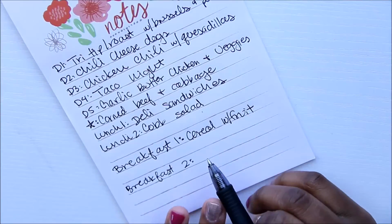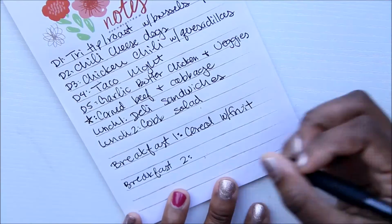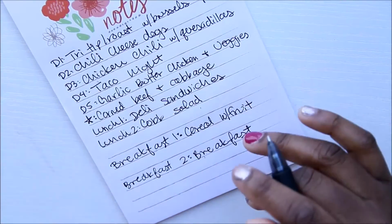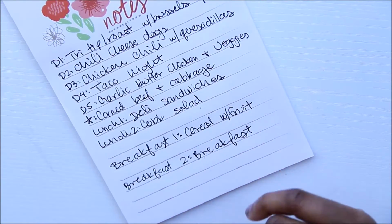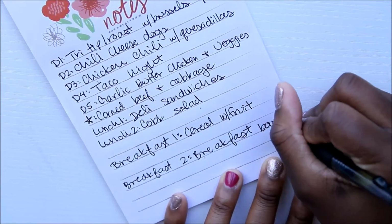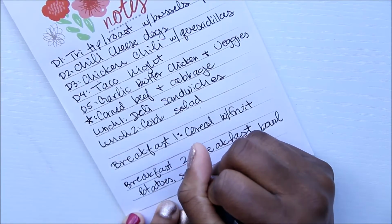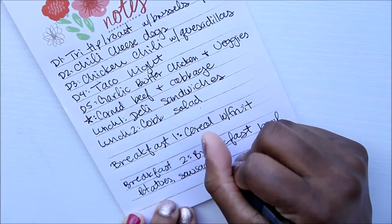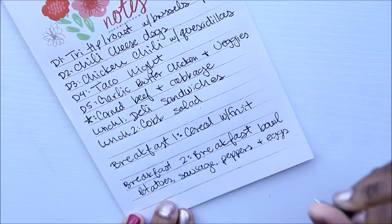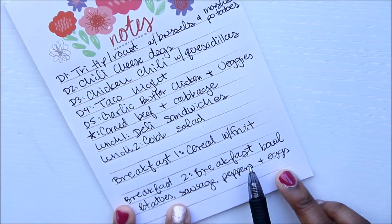And the second thing I'm going to do, I don't know if you guys have seen these, but they're like breakfast bowls. They are so good. It's like potatoes and peppers. You can do sausage and scrambled eggs on top. So I'm going to do something like that. So breakfast bowl. Okay, and that's something that I can make ahead, and then my hubby can just heat up before he goes to work in the morning.